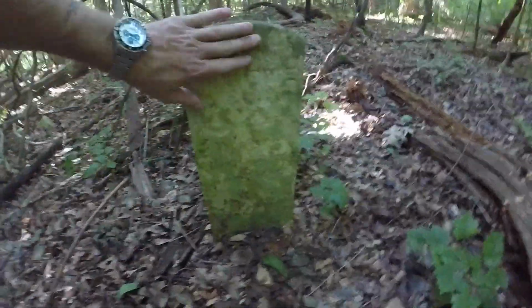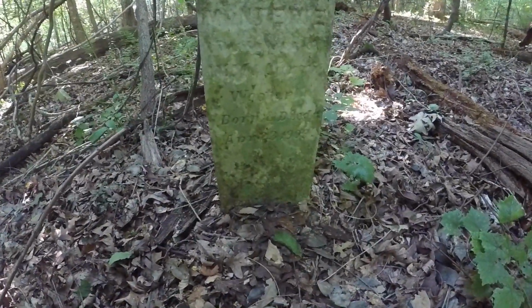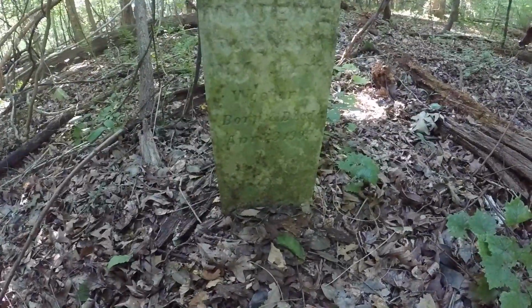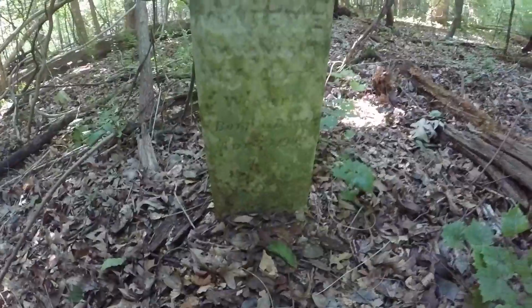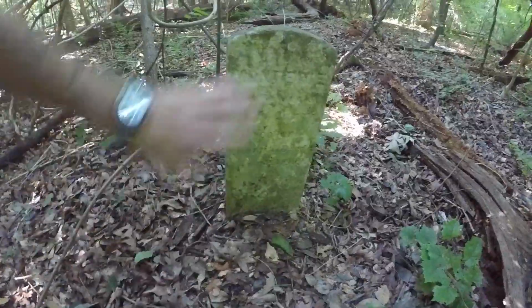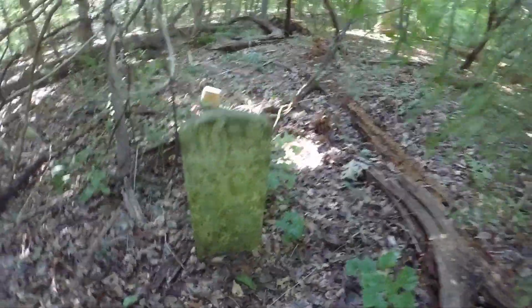Let's check this over here. This one's a little bigger. No, it's worn almost completely smooth. Looks like it says born and died April 23rd, 1908. And I can't read the name on it. The stone is worn almost completely smooth.